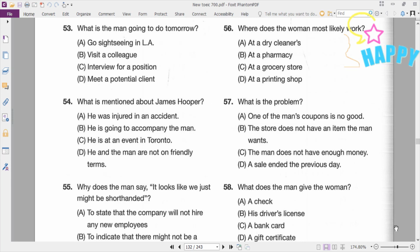Brian, is your team prepared to fly to LA to meet Drexel Industries tomorrow? We sure are. I'm positive we can seal the deal and land a big contract. That's the kind of upbeat attitude I like to hear. But there's a slight problem. James Hooper, whom I was counting on to do some of the negotiating, has been hospitalized after getting in a motor vehicle accident last night.